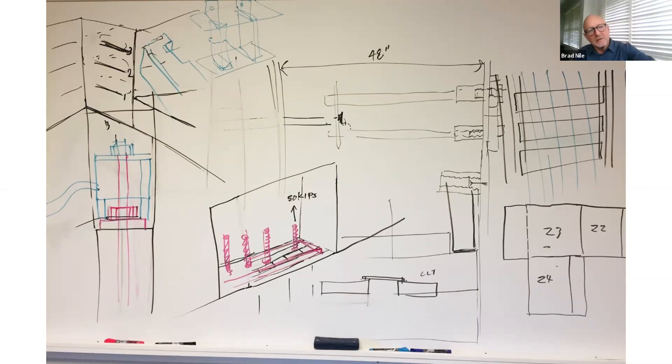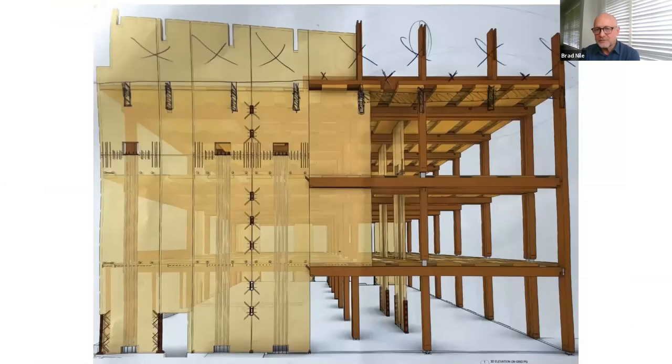Here's more sketches. Okay, we got to get 50 kips load on these tension rods as they're coming up. And then the whiteboard was too small, so this is a sideways sketch of the 48-inch anchor bolts to the anchor plates that eventually return all this load back into the foundation system. Of course, everything's fully modeled. This is modeling by StructureCraft. And you can begin to see the ghosted image in here.